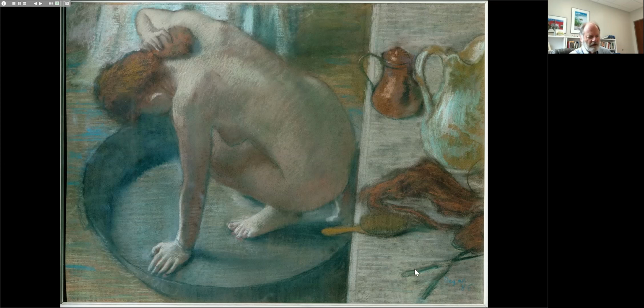On the right-hand side here is a tabletop, perhaps, or a shelf, along which are hygienic items, items of toiletry, such as the pair of scissors and a brush and pitchers. And you'll notice, if you look carefully, that these are very strategically placed to echo the shapes of the body. So, for example, the V of the scissors is echoed in the V formed by the foot and the leg. The way the brush handle sticks off the table edge is echoed in the hand that supports the body.